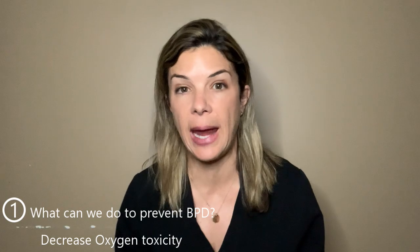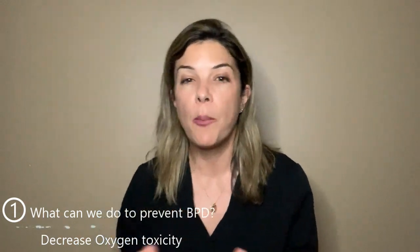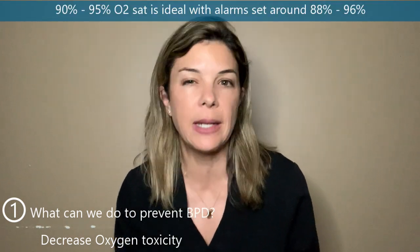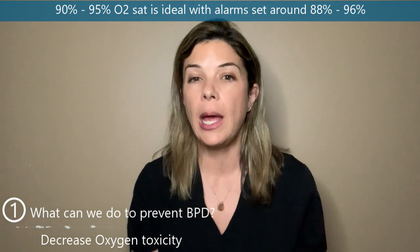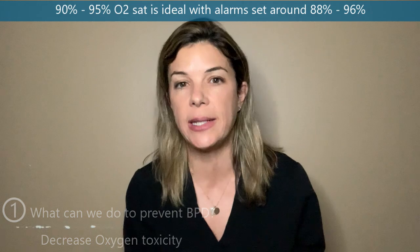Probably not always in the 80s. We don't want them constantly staying at 85%, and we definitely don't want them staying at 99 to 100%. Probably somewhere between 90 and 95%, or 90 and 94%, is kind of ideal. A lot of units have their alarm set between 88 and 95 or 96%.